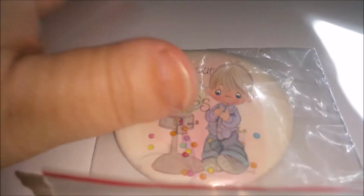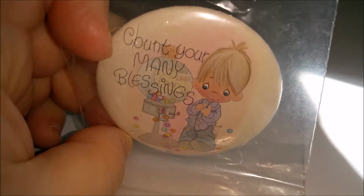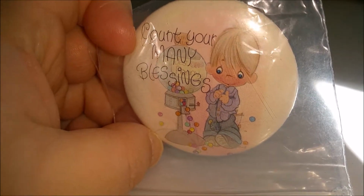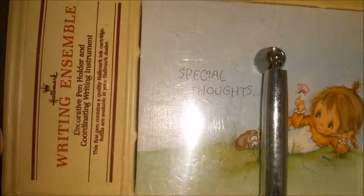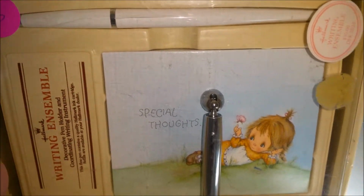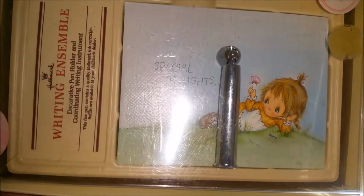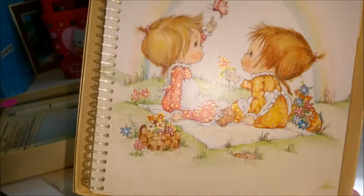And I got this cute little Betsy Clark pin. Or is that Precious Moments? That might be Precious Moments and not Betsy Clark. These are Betsy Clark. I got this writing ensemble set that comes with a pen and a little pen holder, which I think is a notebook too. And an address book.